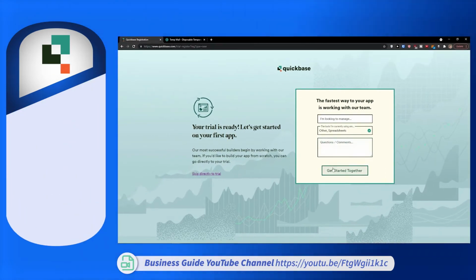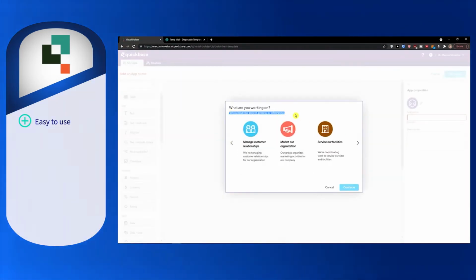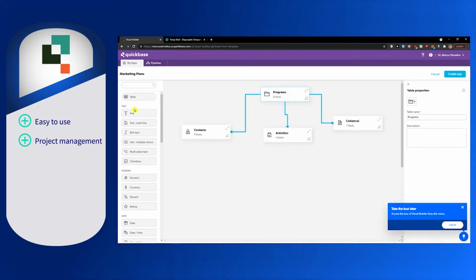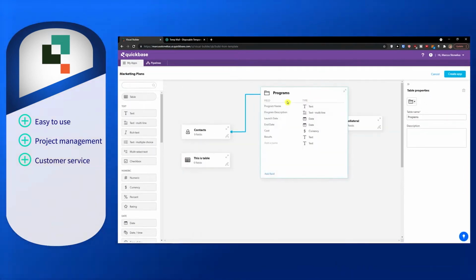Users claim that Quickbase is easy to use and sometimes cuts down the time to complete a project from months to weeks. Users love the project management features that enable them to stay on track and in sync with collaborators. Quickbase's customer service team also gets the thumbs up from users for being prompt and helpful.